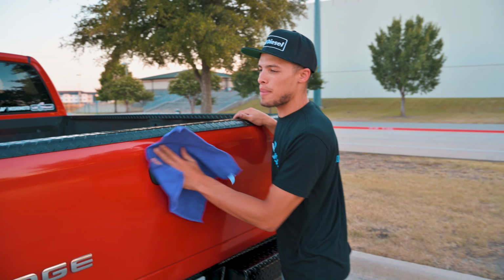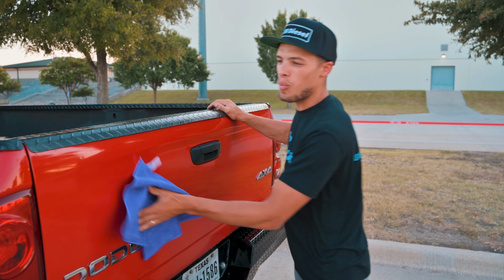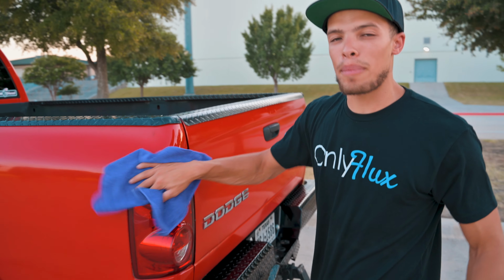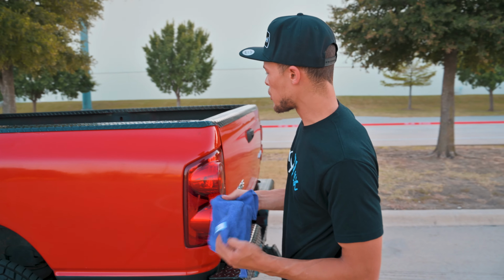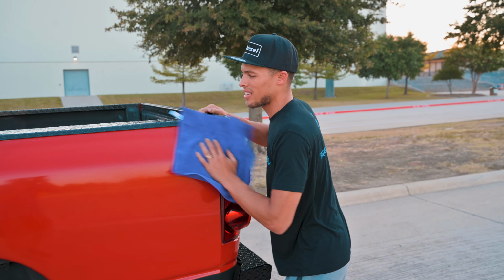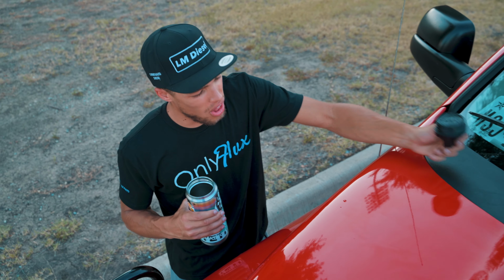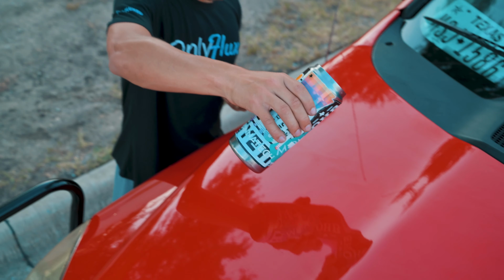It sounds silly to say, but the paint on the truck feels super slick. We'll get some water here and see how well it beads up and comes off. I think it'll do really well. But yeah, so let's get this thing wiped down and show y'all how it looks. All right, so we got the ceramic coat all on, and to test it out, we got a little bit of water here. Let's see how it does.